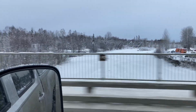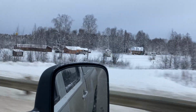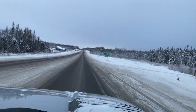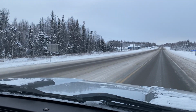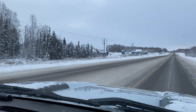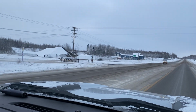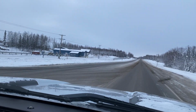The creek's all froze over. There's another little place here called Pioneer Lodge. It's a little campground, and they have a little pub and restaurant there. And right up here on the left is the Lead Dog Coffee Shop. That's also where you turn to go to Hatcher Pass. There's little coffee and espresso shops all over the place in Alaska. They're everywhere.